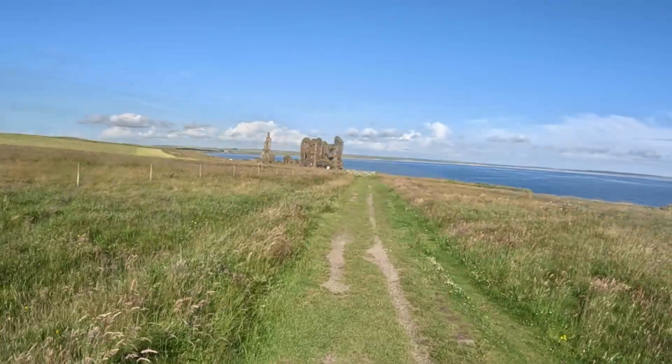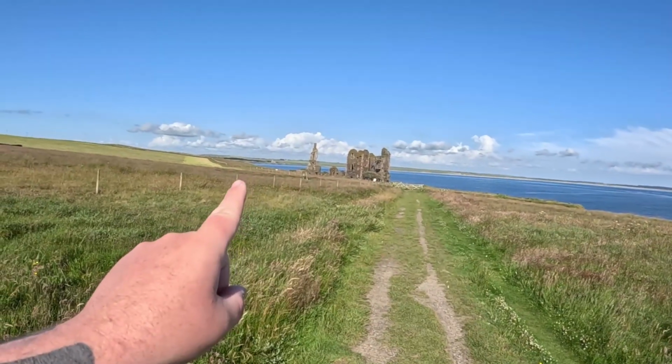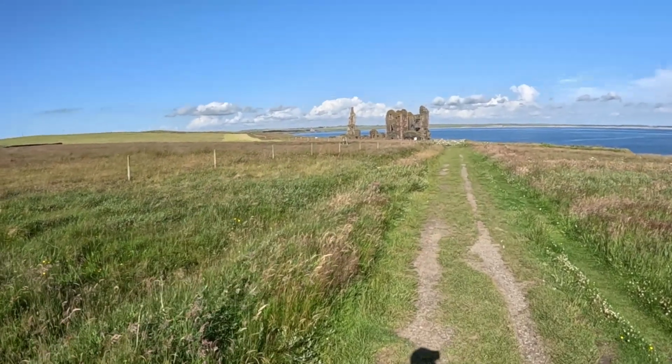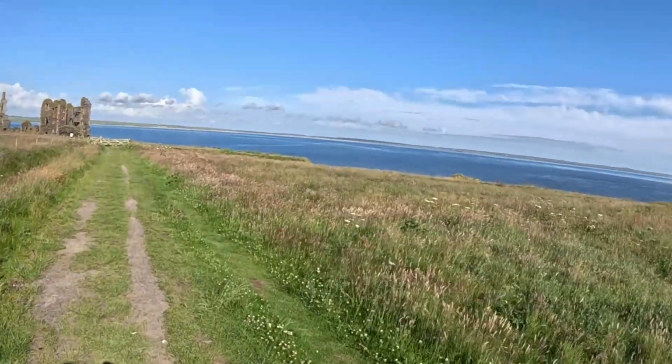Just as we approach the castle, again, I don't know if you can tell because I don't have zoom on a GoPro, but over here in the distance is Keiss Castle as well, or Keiss Castle. No idea how to pronounce it. I've no idea how to pronounce most of these places, to be perfectly honest with you. But aye, obviously a bit of a hotspot for castles.